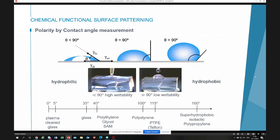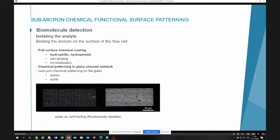Another area where chemical functionalization is seen is by changing the polarity of, let's call it here, the microfluidic walls by doing coatings. A classical glass is hydrophilic, classical plastic is hydrophobic, and by doing coatings, you can change that, and that has some advantages in specific applications.